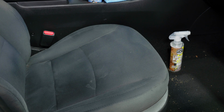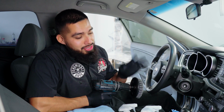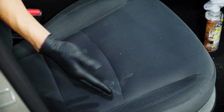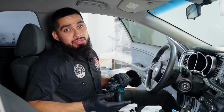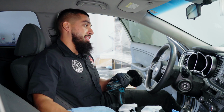All right, guys, so we're just done cleaning up this fabric seat, and the results are phenomenal. Using the drill attachment brush and Lightning Fast, it helped me remove all the stains. The seat now looks clean. Unfortunately, this is like a gum texture, so that can't come out, so we won't take care of that. Of course, we still have more seats to work on around the whole car, and that's how easy it is to clean up your fabric seats and your interior.